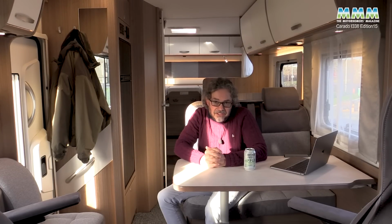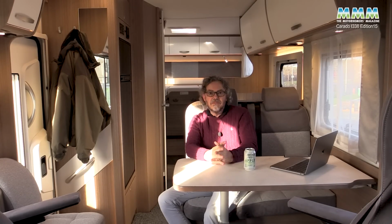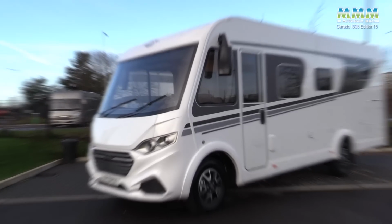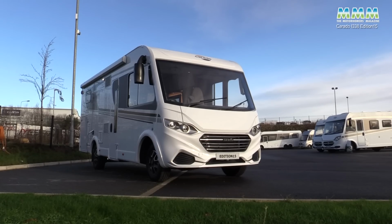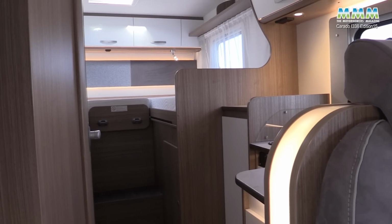So, happy birthday to Carado. After 15 years on the market, they've really established themselves as a manufacturer of solid, no-nonsense motorhomes. And this i338 Edition 15 just carries on in that tradition. It seems solidly made, it's practical, it's generally well designed.